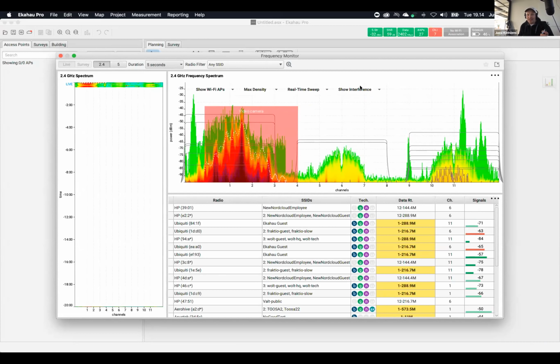And then Ekahau Survey for iPad is what we're announcing. It's obviously an iPad-based survey application and heat mapping application that works perfectly together with Ekahau Pro and the Sidekick. And the challenge has been, throwing Joel under the bus, Joel, what do you think has been the main challenge, why hasn't anybody come out with a Wi-Fi survey tool for the iPad?